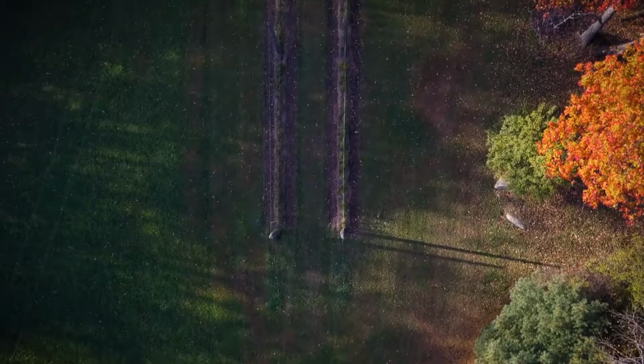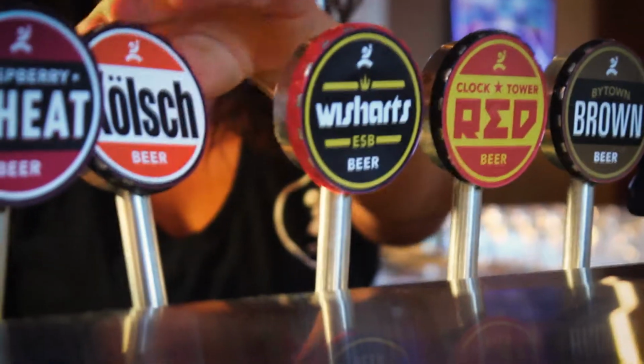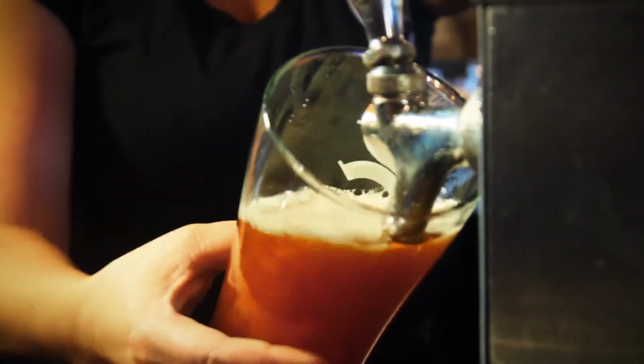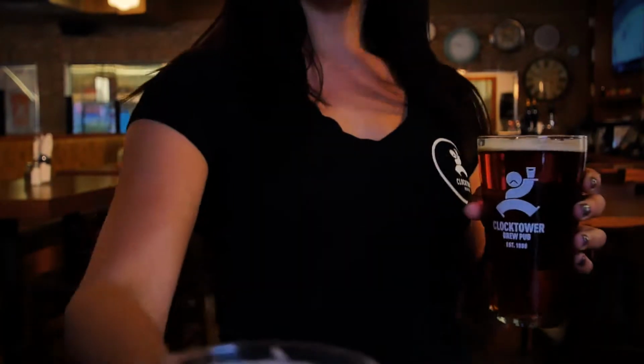Craft beer isn't just for home brewers. Clock Tower is a brew pub that has been around since 1996, making it the original brew pub of Ottawa. They have many original craft beers made by brewmasters such as Patrick Fiore.